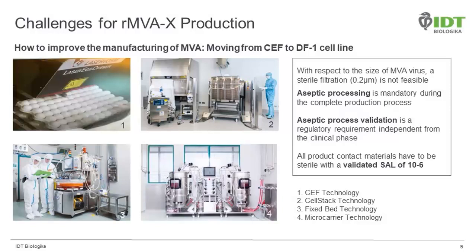IDT Biologika has a high experience in aseptic processing, making it advantageous for every client with big-size constructs like Vaccinia, CMV, and MVA to use our implemented and validated processing platforms. As a contract development manufacturing organization, we at IDT strive to provide robust and reliable processes for our clients. Therefore, the use of state-of-the-art manufacturing is key.